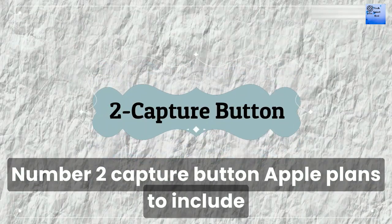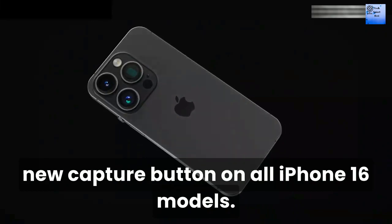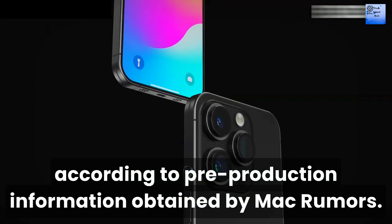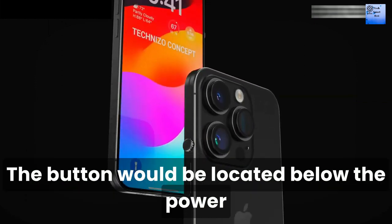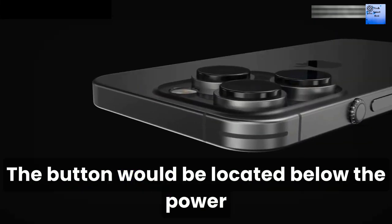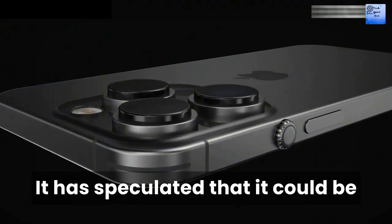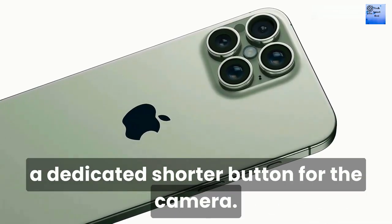Number 2. Capture button. Apple plans to include the new capture button on all iPhone 16 models, according to pre-production information obtained by MacRumors. The button would be located below the power button, but its purpose is unknown. It is speculated that it could be a dedicated shutter button for the camera.